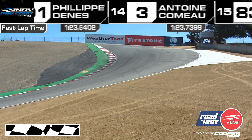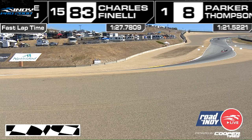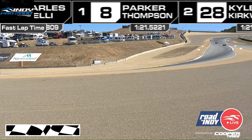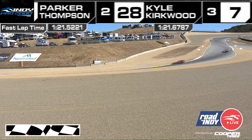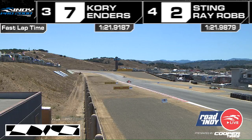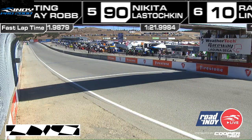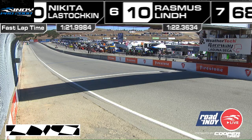The starter has grabbed it in hand. White and black. Yep. We'll see that momentarily. There's a good shot of the drivers again coming out of the rainy curve, 9, 10, 11, the final corner as they come back onto the front straightaway. And indeed, the checkered flag flying. Drivers working their way back around. One driver coming through, Parker Thompson.